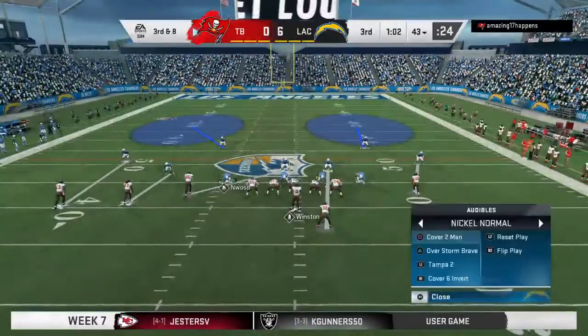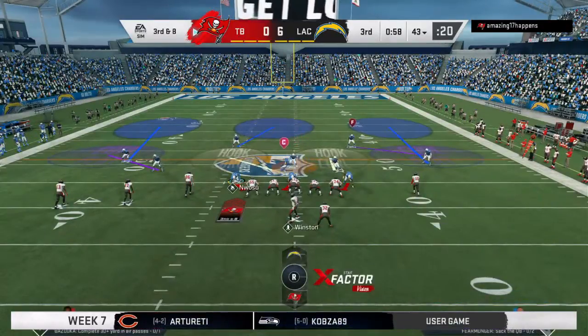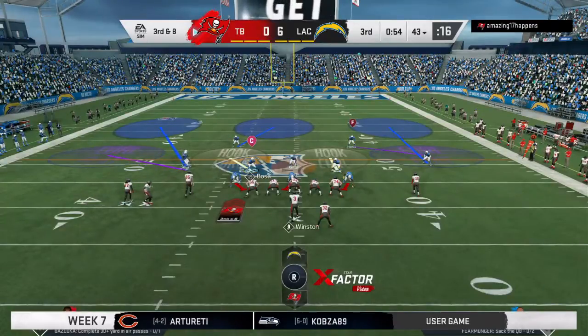Ready? Blue ready. 49. Coming to you. Coming to you. Green, triple C. Mike's 49. Mike's 49.